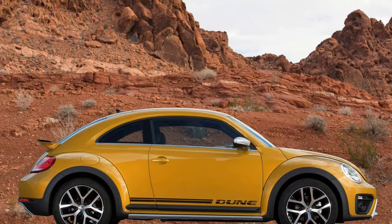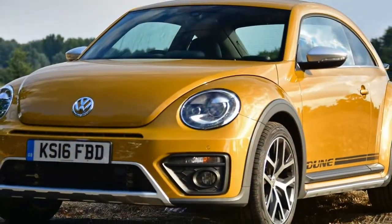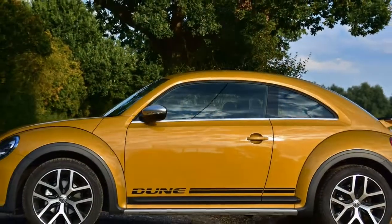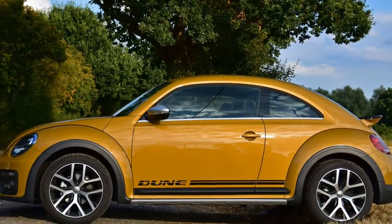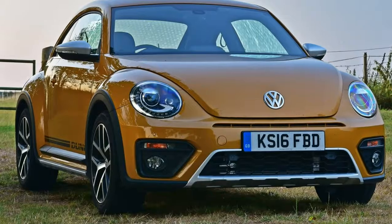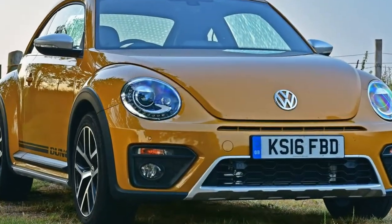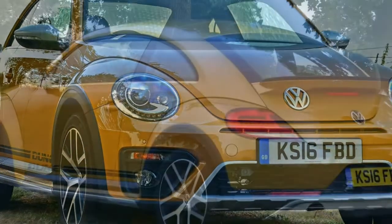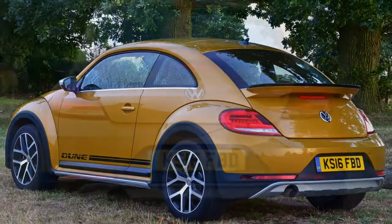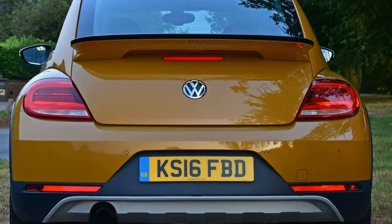The standard Volkswagen Beetle is usually a car that prioritizes design over practicality. The Dune version, however, ups the ante, boasting suspension raised by 10 mm plus chunky unpainted plastic body moldings and silver skid plates at both sides, all in the name of fashion. Confirming the Beetle's position as more of a fashion statement than the usual 4x4, all-wheel drive is not even on the options list.